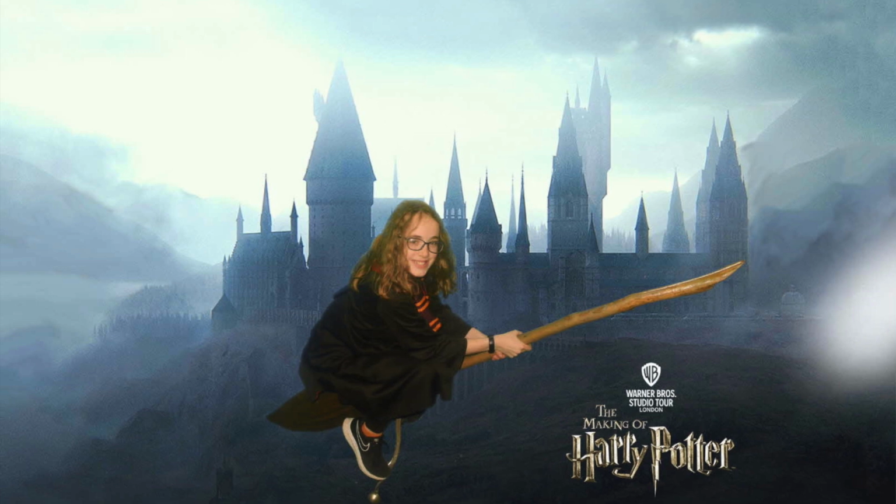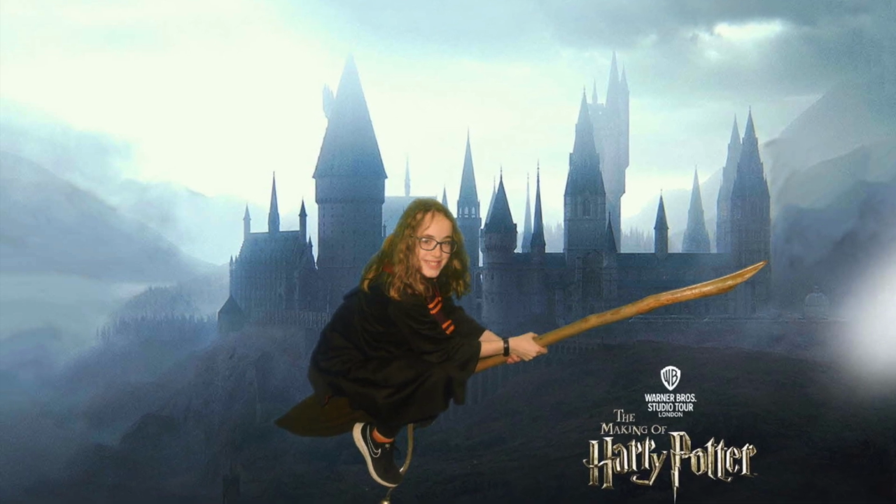I would recommend doing the broom ride, the green screen broom ride, which was brilliant fun, and obviously if kids are dressed up it looks even better. It was really good to do. There was a queue, it was about a 45-minute queue to get to the front and have that done at the time that we were there.